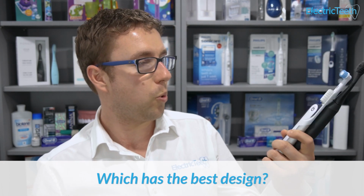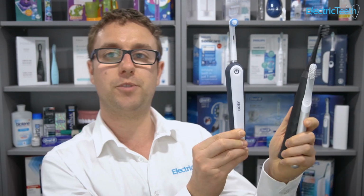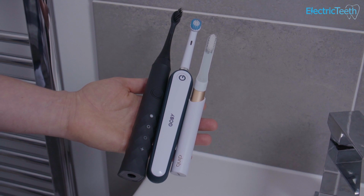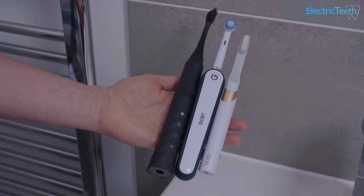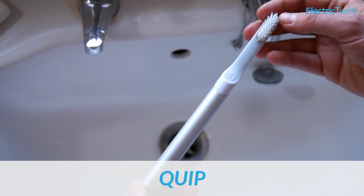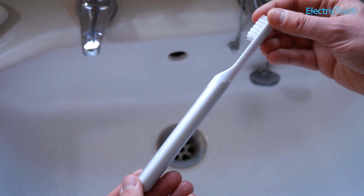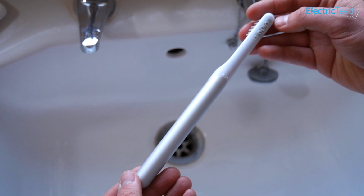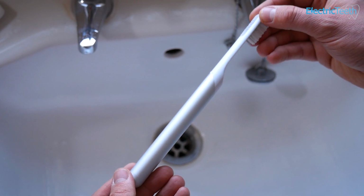So which is the best design? Well, they're all quite unique and stand out from your regular electric toothbrushes. Goby is this sort of teardrop design. Burst have got this diamond pattern on the handle, and it comes in an array of colours. Goby also comes in colours, but I think Quip has to win it here. It's a very small and compact electric toothbrush. Comes either with a metal or plastic handle. I've got a silver metal one here, but it wins for design for just being so minimal, so nice.